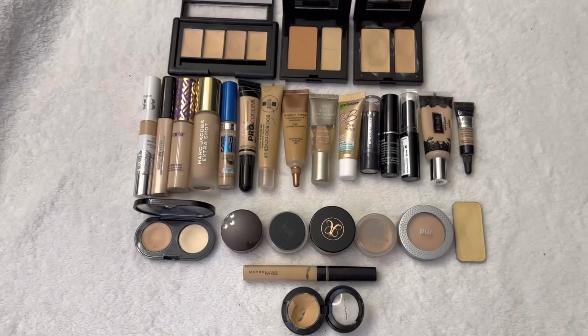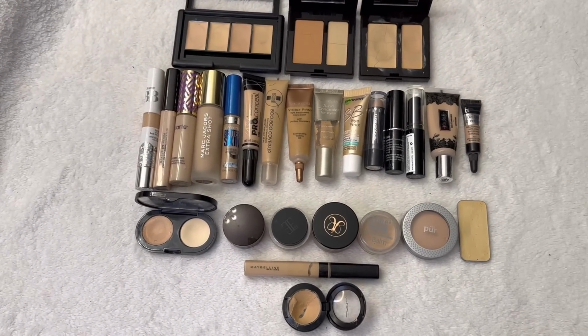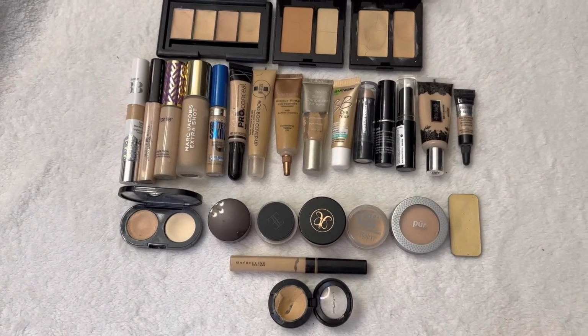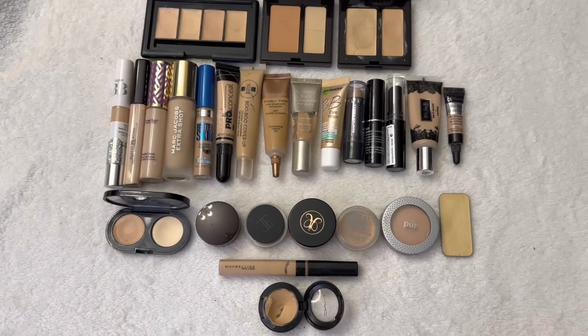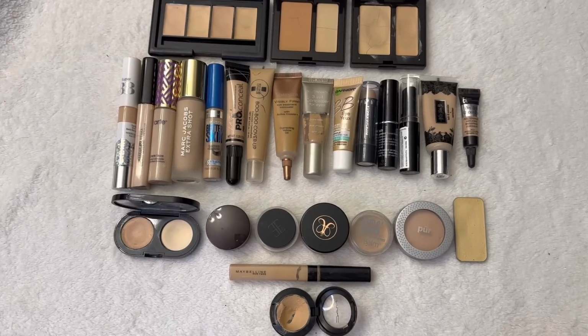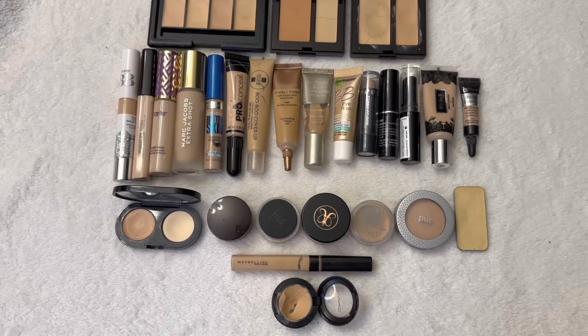By the way, I'm trying to remember to open some of these compacts so you guys can see inside this year. I did have a request after last year's inventory to open the products. So hold me accountable, guys. I'm trying to remember.